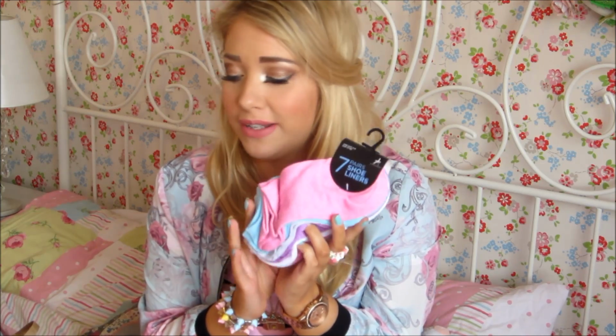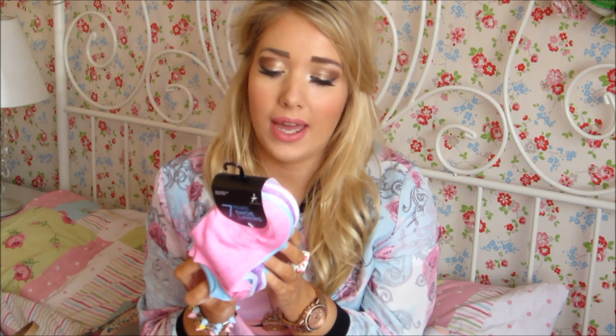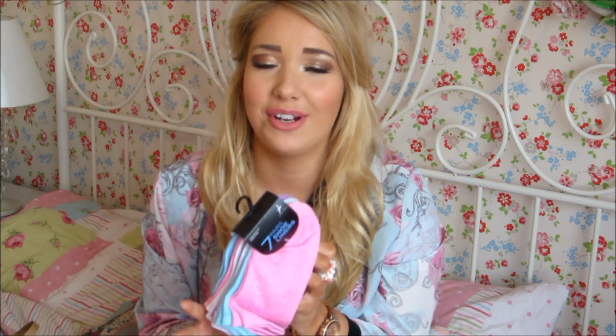I also got some boring bits. I got some socks. These were £2.50. Basically I don't really have any trainer socks, and I'm getting into running at the minute. I say this, I've kind of been slack the past week, but I'm trying to get into running, and you need trainer socks for running because I'm not doing bare feet, that's just gross.